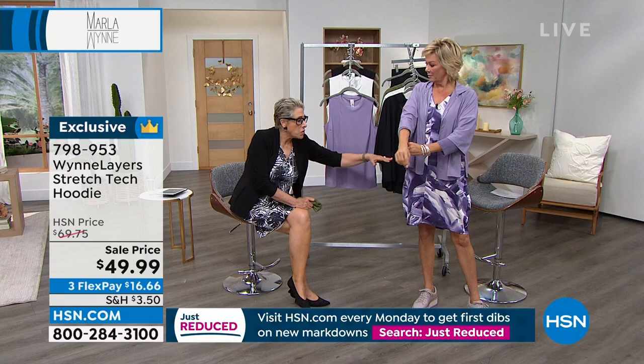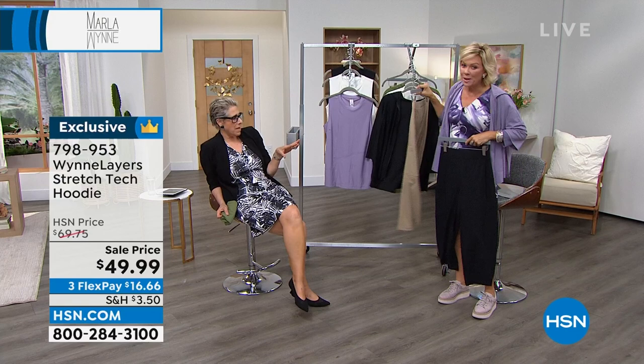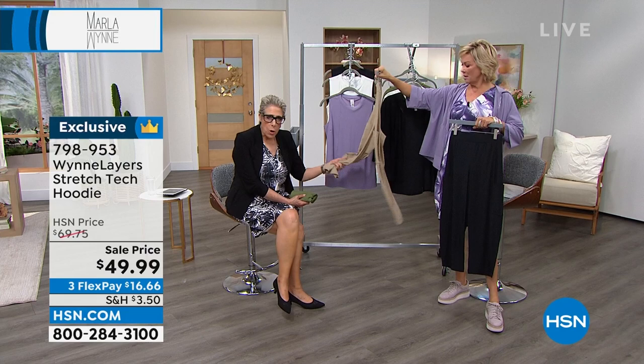But the best is the pants that go with this, the little cargo pants. How cute are these? Obsessed with these. Dusk is the only color I did not want to do. These pants are so cool. They have pockets on the sides. I love these, and these are on sale too. They're great for travel, hiking, boating, anything.